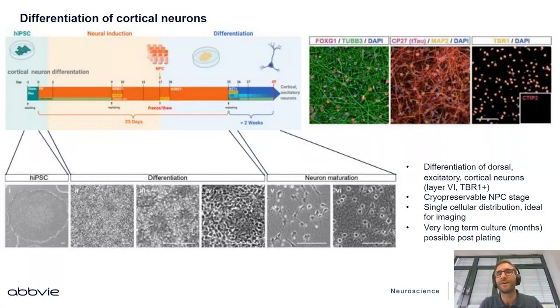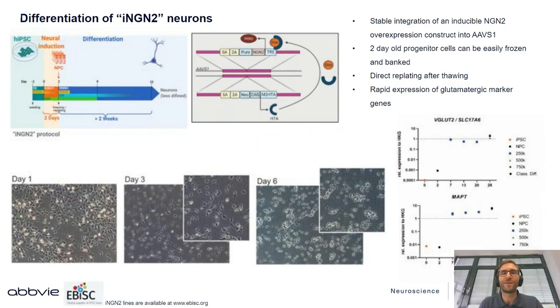But you can also anticipate, and this is something that Benjamin already mentioned before, that this is a lengthy process. It takes a long time to get to assay-ready plated cells, and this is also something that not everybody can do without at least decent experience in handling iPS cells. Therefore, another protocol that Benjamin already mentioned and showed is the use of iNGN2, inducible neurogenin 2 neurons. The protocol is much shorter.